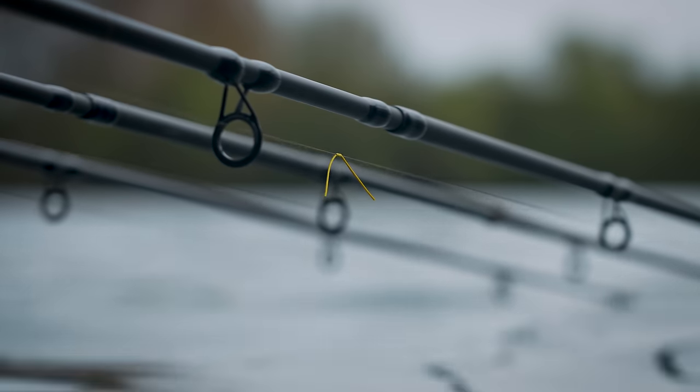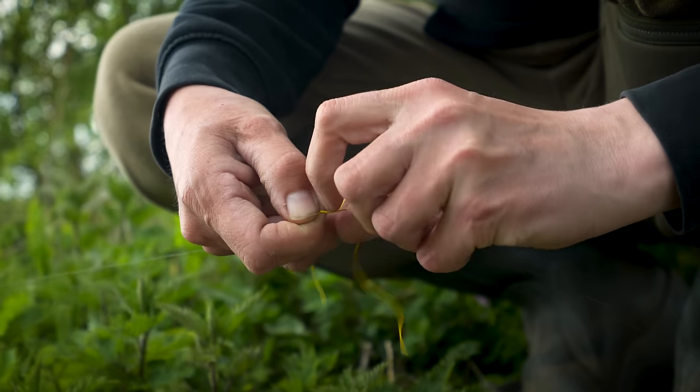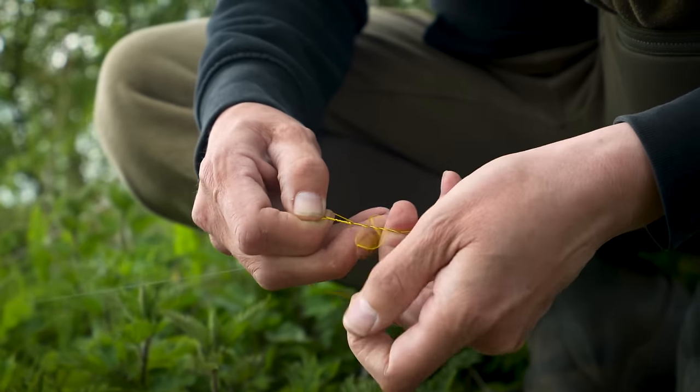I know I'm going to get those rigs as neat as possible because I've marked the lines with marker elastic, and when I send the boat out, I simply wait for the marker elastic to run through my fingers and I can drop it on the same bar. So I feel they are as neat as possible.